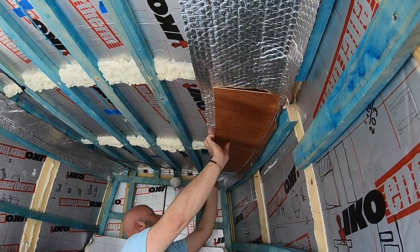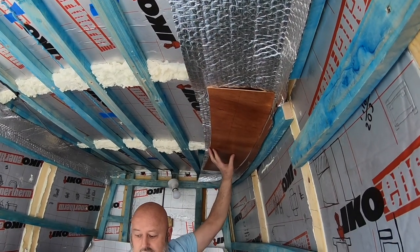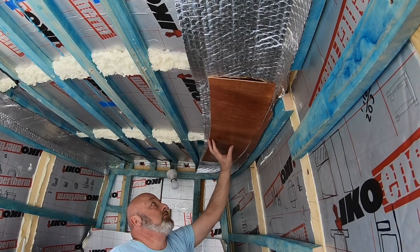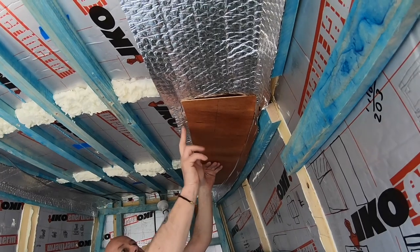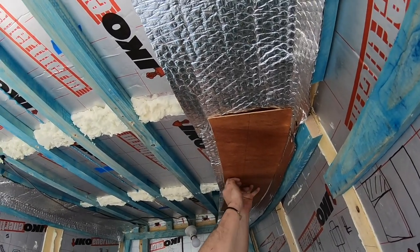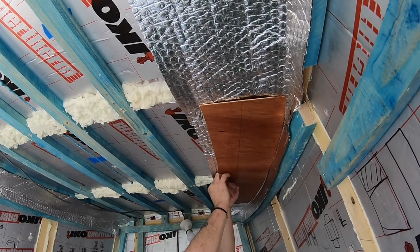I've just marked a line here so that it's a distance away from the wall, and hopefully I'll be able to get a screw in here to fix it up somewhere. There's actually two battens behind here, so we should be okay. Get one in here somewhere.